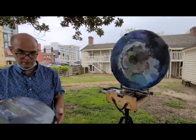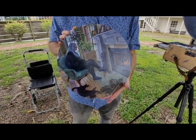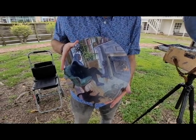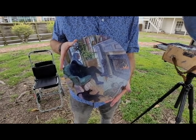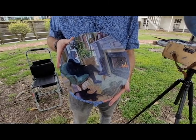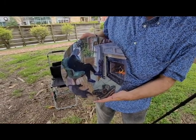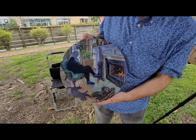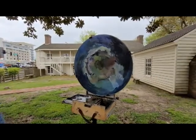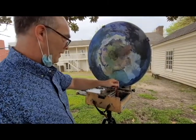This is a more traditional tondo, a round painting. This is not the sort of tiny planet painting, but this is just to show you the level of finish that I want to bring this bigger panosphere up to. This is a painting of my wife sitting by the fire during our snow week when we all had to stay home and light the fires to keep the house warm. And there's my cat, Martin. This kind of painting really will take about a month to finish.